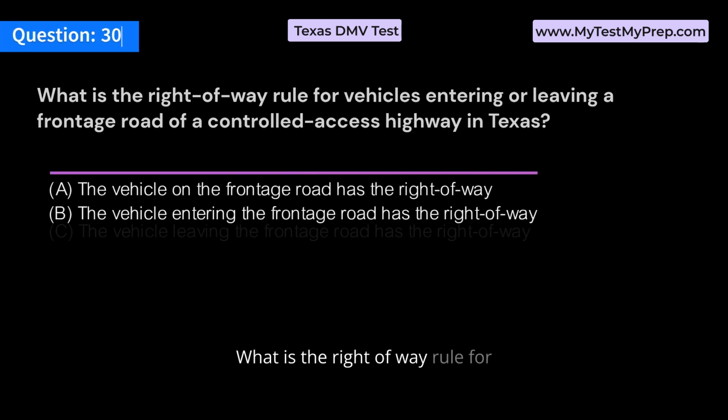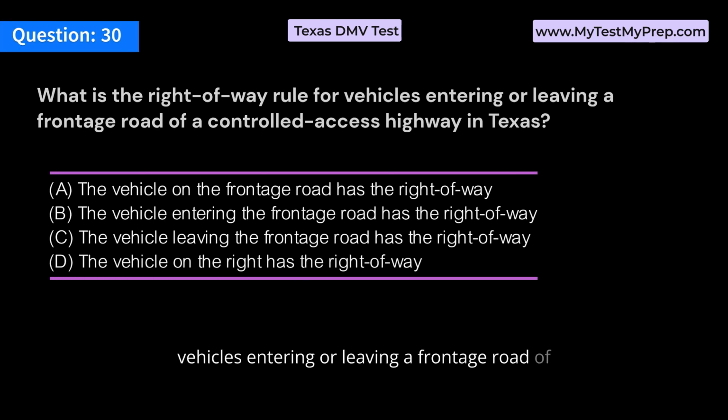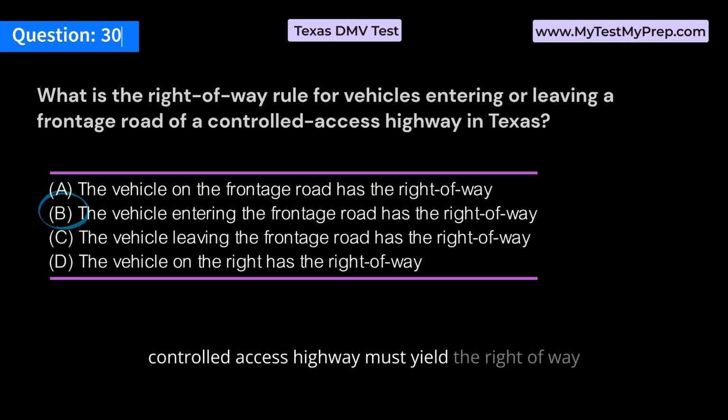What is the right-of-way rule for vehicles entering or leaving a frontage road of a controlled access highway in Texas? A. The vehicle on the frontage road has the right-of-way. B. The vehicle entering the frontage road has the right-of-way. C. The vehicle leaving the frontage road has the right-of-way. D. The vehicle on the right has the right-of-way. Answer: B. The driver traveling on a frontage road of a controlled access highway must yield the right-of-way to a vehicle entering or about to enter the frontage road from the highway, and leaving or about to leave the frontage road to enter the highway.